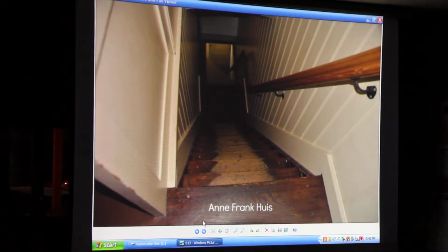Okay, this is the Anne Frank house. Raise your hand. How many of you have been there? Yes, several of you. And what surprised me was that it was so small. It was like 4 or 5 levels, and the bottom 2 were the offices and the factory for the family, and then everybody else, 8 people, lived upstairs. But just walking those steps was a killer.